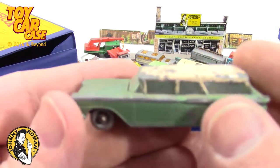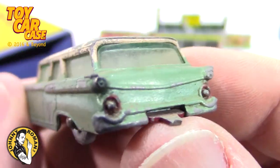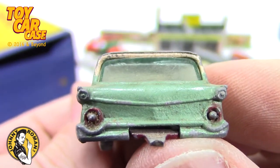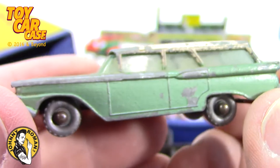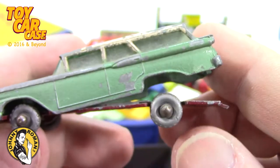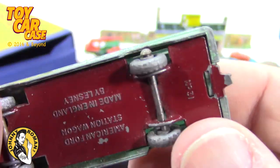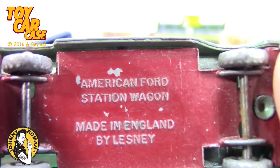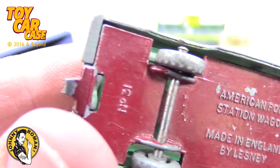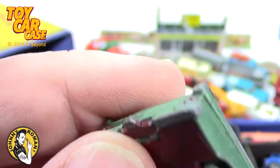Oh, look at this station wagon. Again, busted trailer hitch. Look at that beautiful vintage wagon. Now it looks like the rivet came out. Made in England by Lesney, American Ford station wagon, number 31. Looks like we need to just put a little dibby dabby glue or something.